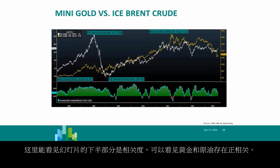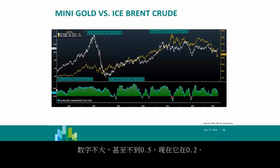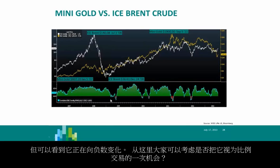So you can see here that the bottom part of this slide is the correlation. And you can see there is a positive correlation between gold and crude oil. It's not tremendous. It's not even a half at the moment. It's 0.2. But you have to see when it's gone negative. You have to identify, is this when there are opportunities to put on a ratio position? Is this where you might initiate?